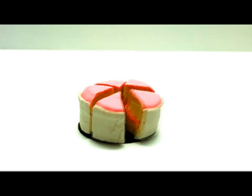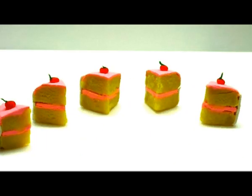Five. How many pieces of cake are there? Yes, there are 5 slices of cake. 5.